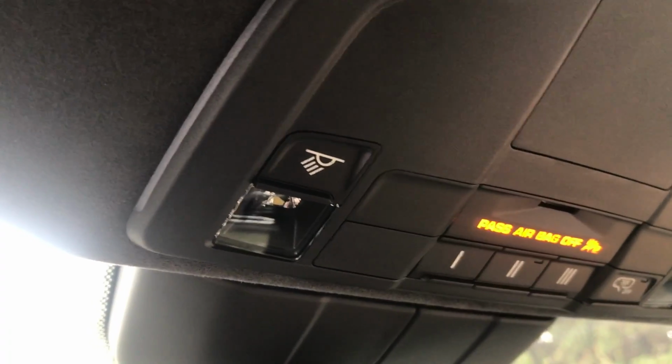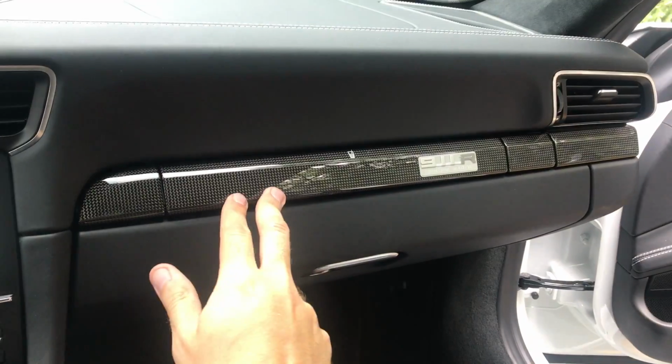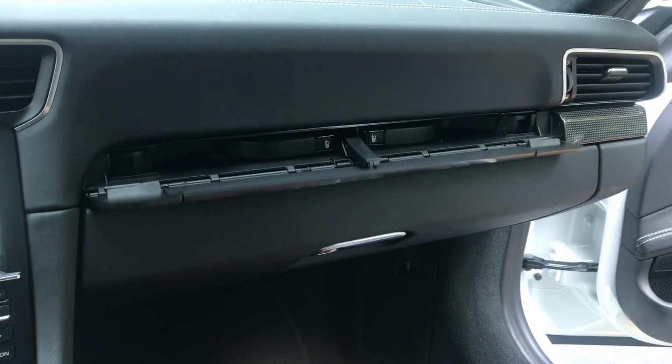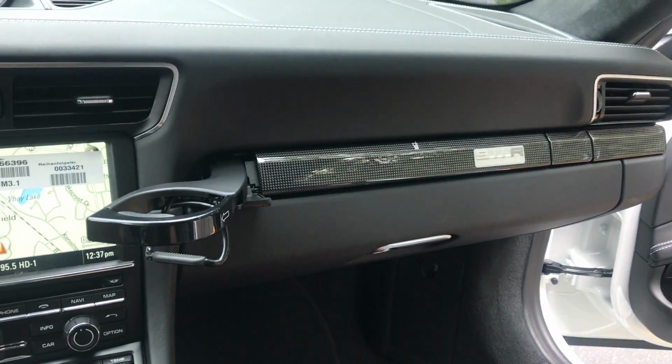The dome light works exactly as you'd expect with no trickery, and the sun visors not only have mirrors, but they're lighted. And then there's that famous Porsche Cup Holder. Open this thing up, pull out the cup holder, and then close it right up again. That's the Germans doing what they do best, overcomplicating things.